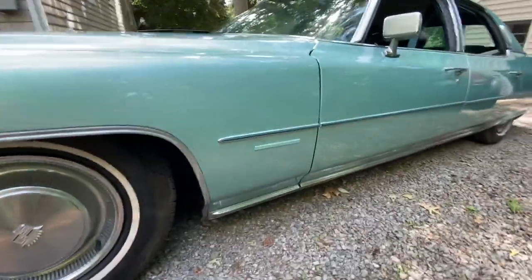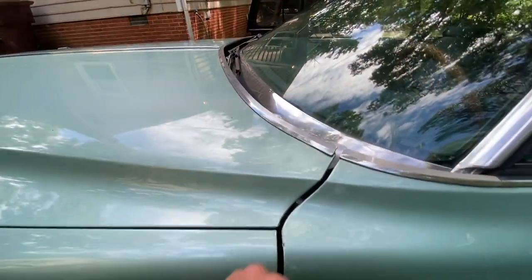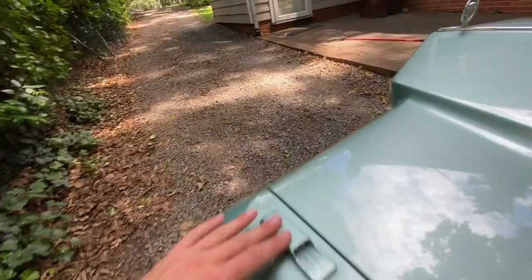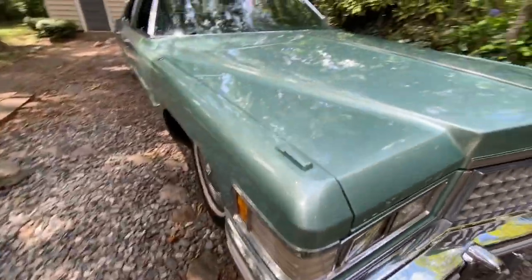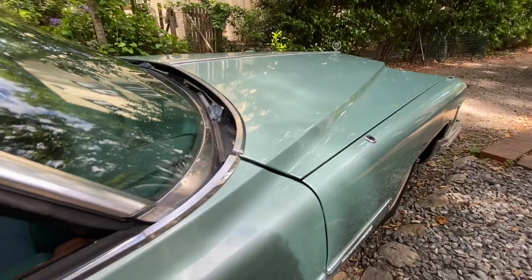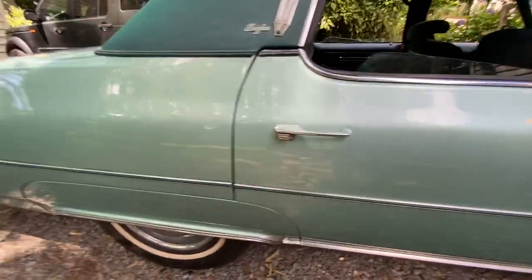Decent tires, no major rust. Again, who knows? The car could have been repainted at some point. Most of these old cars were, but this one is in great condition. You've got your little turn signal markers in the front. You've got the Cadillac emblem as well. These adjustable headlights, power antenna, which works. The radio cuts on. It doesn't actually play sound, so we have to kind of dive into that. Coming down the side, again, straight as an arrow.